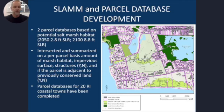Some other inputs and other data sets that we used to create some metrics on a per parcel basis were the amount of impervious surface, whether or not that parcel had a structure on it, and critically and importantly, I think, whether or not that parcel is adjacent to already previously existing conserved land. And that comes from the statewide RIGIS database.